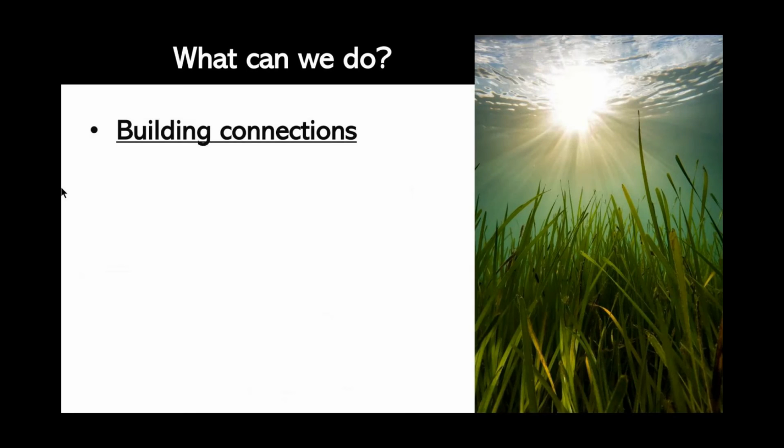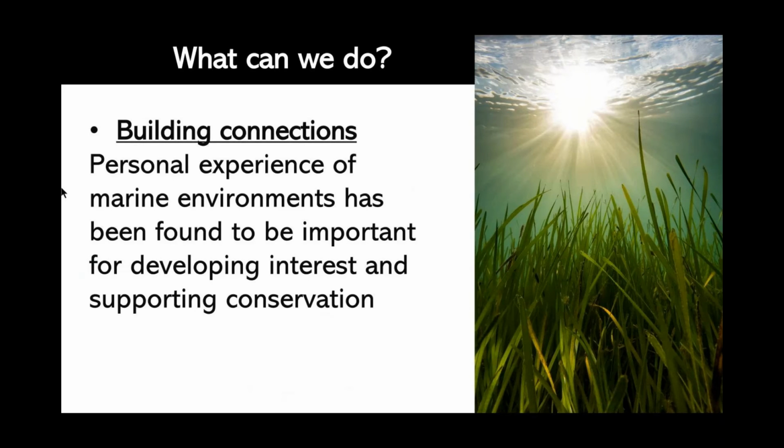And I guess the main thing, I highlighted this a lot in my bee soup talk, but building connections is really important. And it's why places like zoos, albeit they are contentious, do help people build those connections. But underwater imagery has that capability without having to take people to those places. And a personal experience of marine environments has been found to be important for developing an interest and support of conservation. And that's been found in people of all ages, all political agendas. It seems to be a very widespread thing that if someone has personal experiences of a habitat, they're much more likely to get involved in supporting it, supporting conservation efforts to protect it.